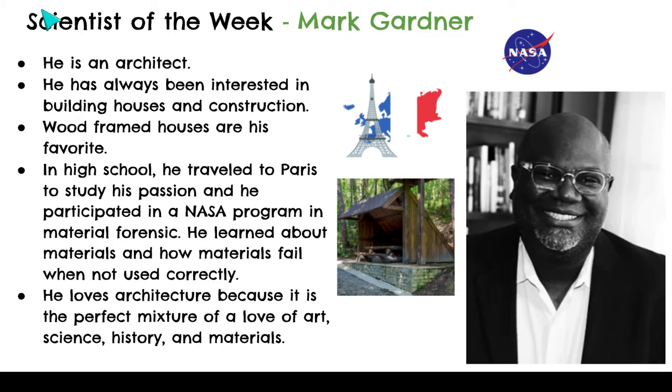So now we're going to be talking about the scientist of the week, and that's Mark Gardner. Mark Gardner is an architect. This is him right here. And he's always been interested in building houses and in construction. He is a big fan of the wood frame houses, just like this. These are his favorite in this house here. He likes when houses are made out of wood.